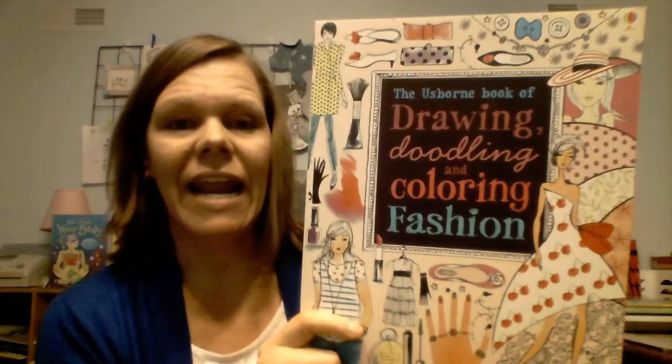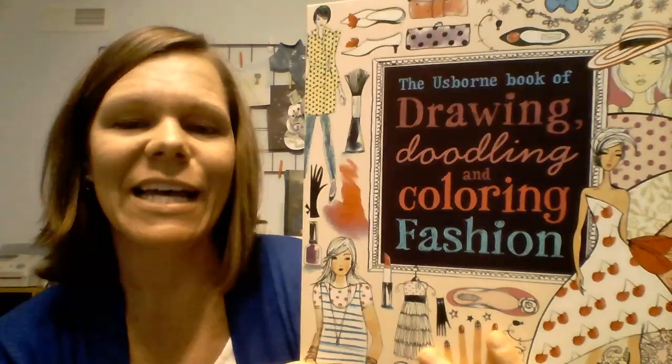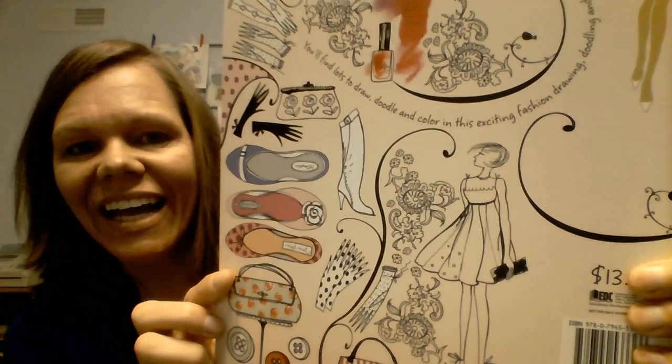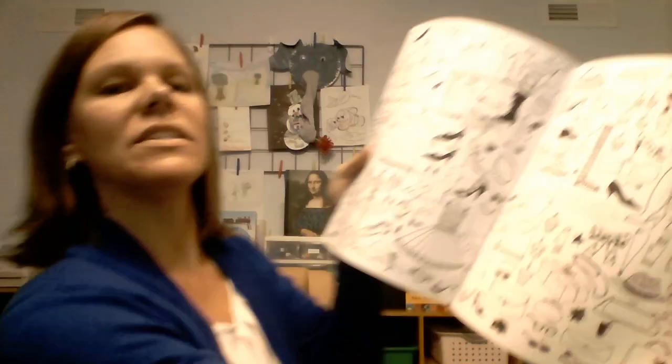So good. And then another great book, since we're talking a little bit about activity, I'd love to share with you my favorite activity book, which is the Usborne Book of Drawing, Doodling, and Coloring Fashion. This is $13.99. Let me see. There you go. And I'll show you what it looks like on the inside. So again, let's turn this way.